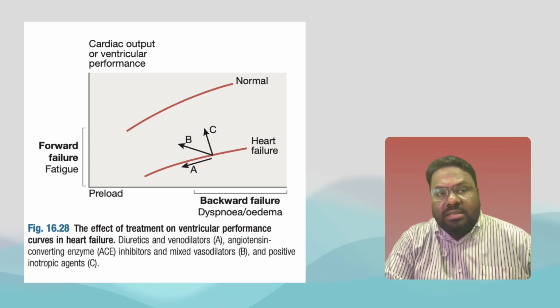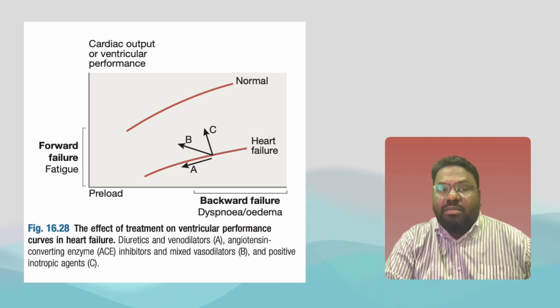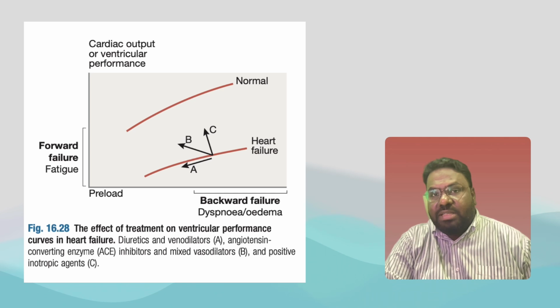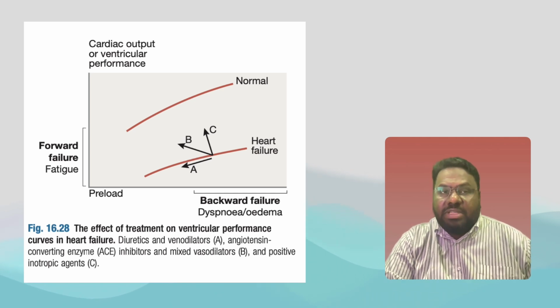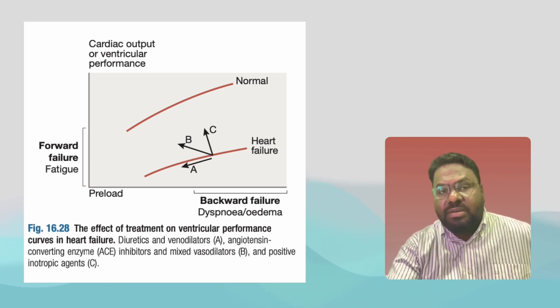In this figure, this will help us understand the effect of treatment by comparing the ventricular performance before the heart failure management started and after the management was started. So remember, on the y-axis we have cardiac output. On the x-axis you are checking the preload.